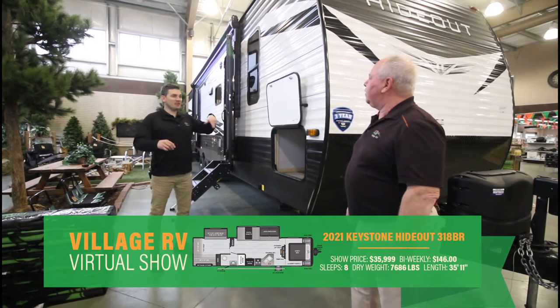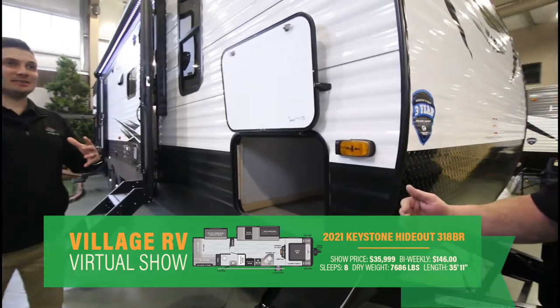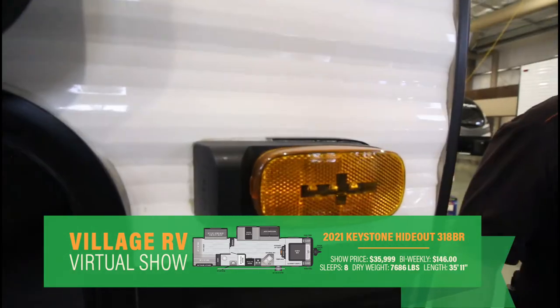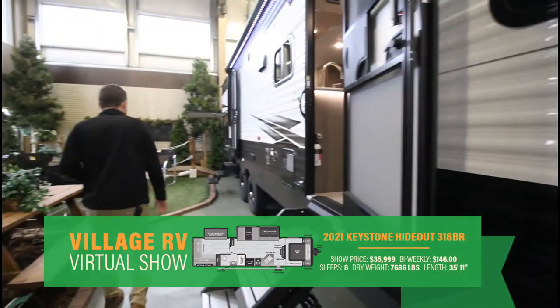So when you're driving down the road, you can hit your signal. It's going to shine down the side of your camper. It'll show everything down the left and right side. Put on your left side signal, on comes the left. Perfect. Both back. That's a really nice feature. Let's keep moving down the side here.